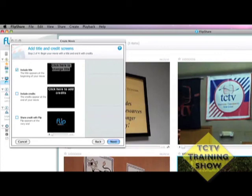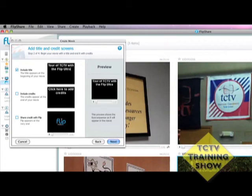Next, select what titles you'd like in the movie. I'll check this first option and then edit the text to put a title at the very front of the movie. FlipShare doesn't provide any options for changing the formatting of the text. You can also add credits to the end of the movie.